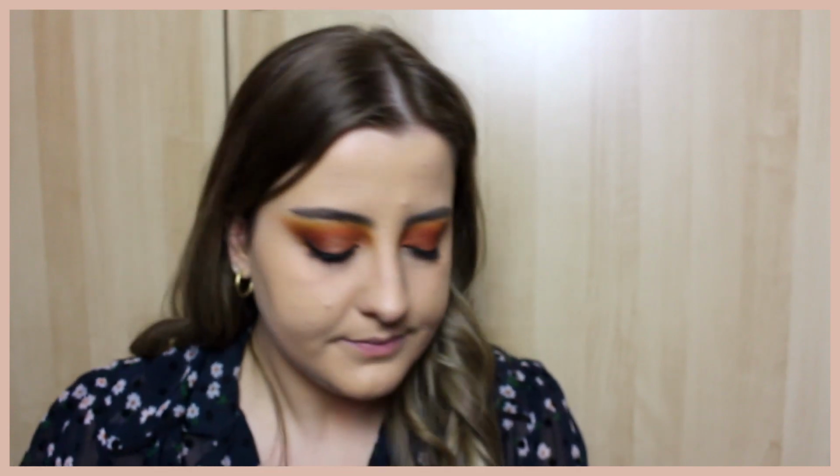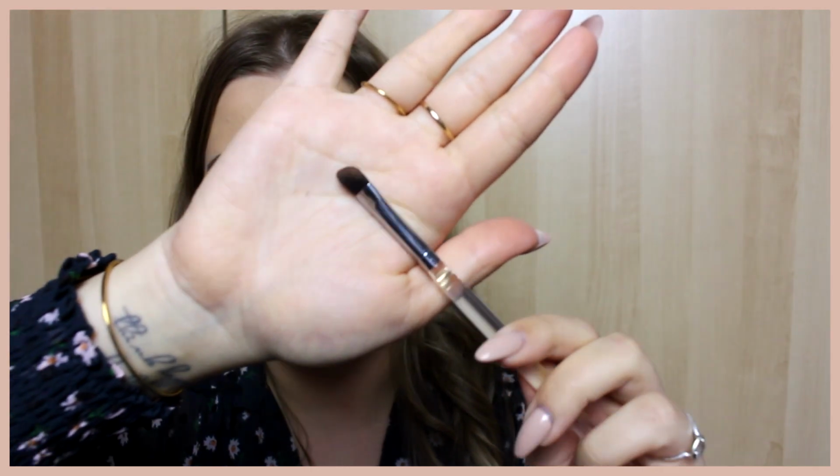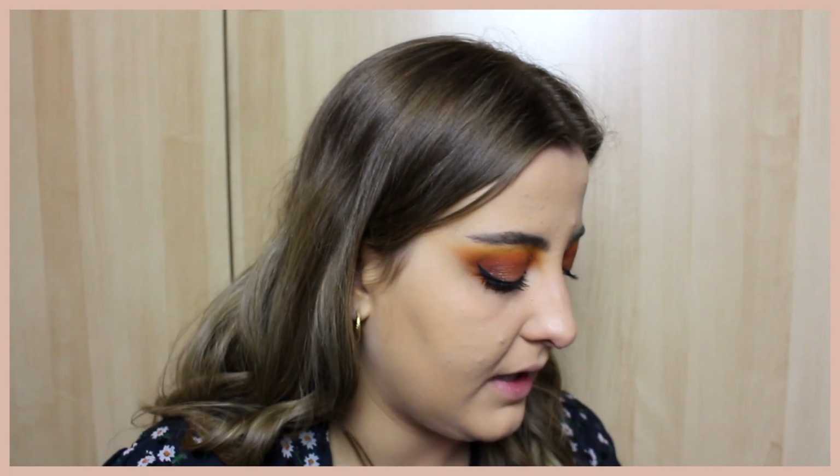I'm just cleaning up the edges with my concealer brush, by the way, just to make it look super neat. And then I take this angled fluffy brush, and the shades that I applied on top, so the mustardy shade and the dark brown, I just take back and put underneath.